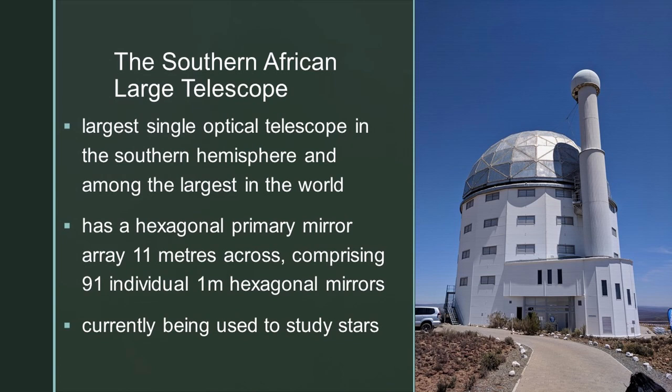SALT is also looking at the universe on the largest of scales in order to answer the questions about how the universe began and what will happen to it in the future. The Karoo is an ideal place to hold SALT because it is far away from towns and cities, so there is very little light pollution.